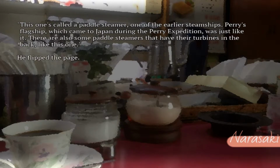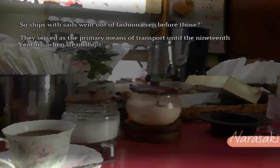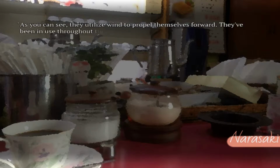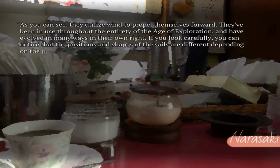He flipped the page. So ships with sails went out of fashion even before those? They served as the primary means of transport until the 19th century, when steamships were invented in Europe. He went a few pages back. As you can see, they utilize wind to propel themselves forward. They've been in use throughout the entirety of the Age of Exploration, and have evolved in many ways in their own right. If you look carefully, you can notice that the positions and shapes of the sails are different depending on the period, and sometimes even the country in question.